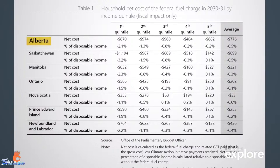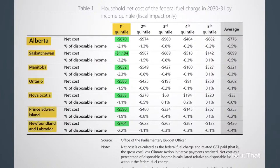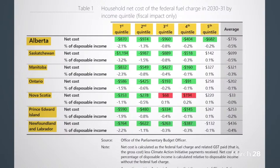So if you live in Alberta and you're in the bottom 20% of income earners, the PBO estimates this whole carbon pricing scheme will make you $870 a year. In fact, the lowest income earners in every province are expected to make more money than they spend. This is also true in the second quintile of income earners, and most of the third and fourth. It's only the wealthiest 20% of people who are expected to pay more through the carbon tax than they make back in the rebate. And I actually haven't seen too many people dispute these particular numbers.